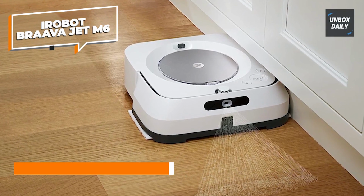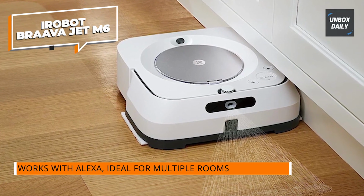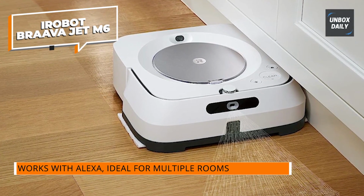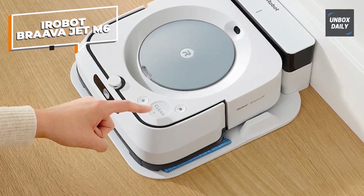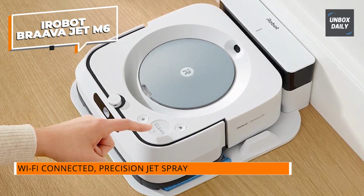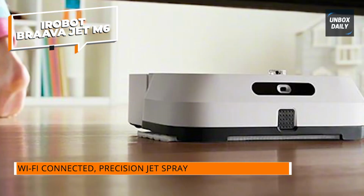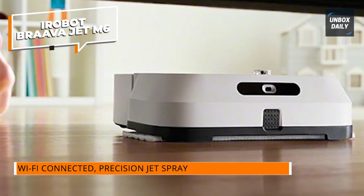And the best part, you can control it with your voice or through an app on your phone. That's right, you can be chilling on the couch, sipping your favorite beverage, and commanding your robot mop like a boss. Plus, its intelligent mapping technology ensures that it never misses a beat, officially covering every nook and cranny of your home. It's like having a floor cleaning superhero on your side.